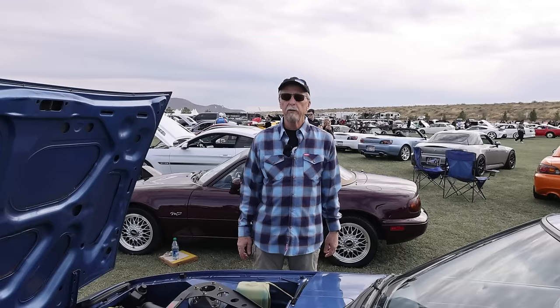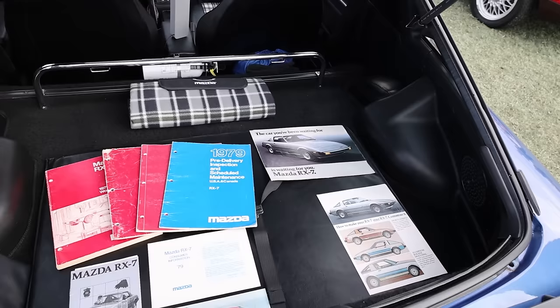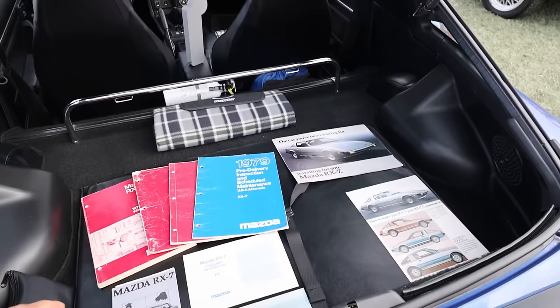I love the paint. I love all the memorabilia. Is some of this stuff that you sourced, or did it come with the car when you bought it? Most of it came with the car. I've been into Mazdas for a long, long time, and so I go to 7-Stock every year, and so I've got just boatloads of memorabilia for '79-'80.